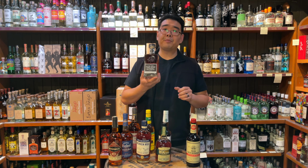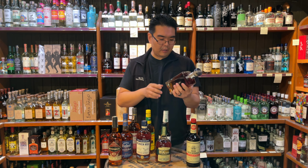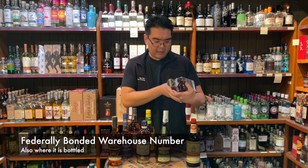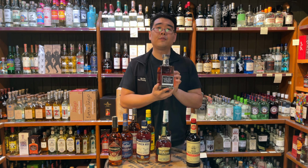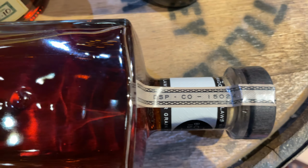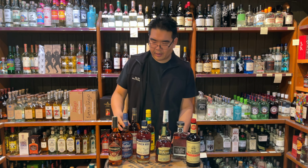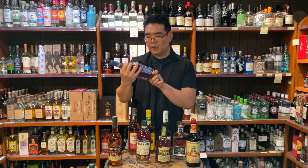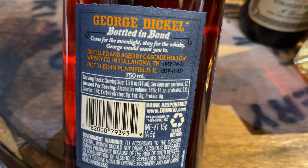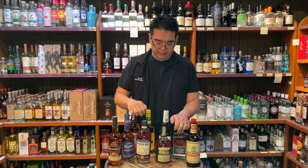And one other thing when you pick up a bottle of bottled in bond whiskey is that on the bottle itself, it'll actually categorize the warehouse that it aged in. Let's say here, this is the 80 Laws 4-grain bourbon bottled in bond, and on the tag here it says DSP CO 15024. And jumping to Tennessee whiskey here, George Dickel bottled in bond, this one is DSP TN2. So know that you get some information as well with these guys.